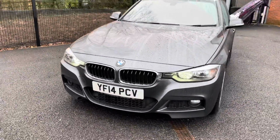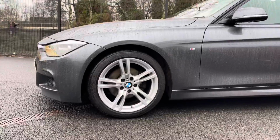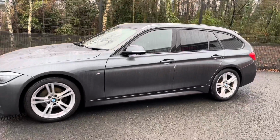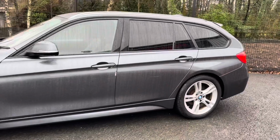So as you can see from the front of the vehicle, it does come with your daytime running lights, so this is perfect for full illumination of the road ahead. And they do sit on these stunning 18-inch light M-style spoke alloy wheels, followed by electronically adjustable and heated exterior mirrors. You do have your complementing roof rails just above.